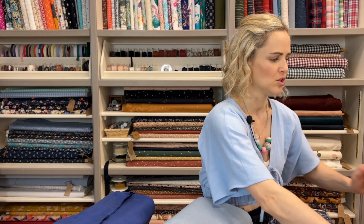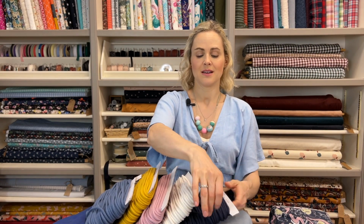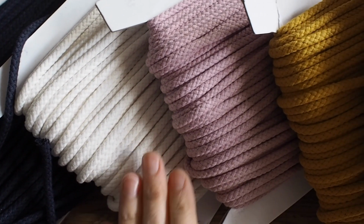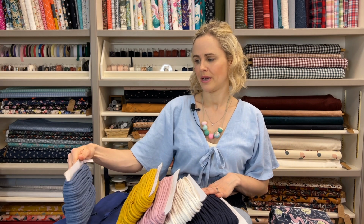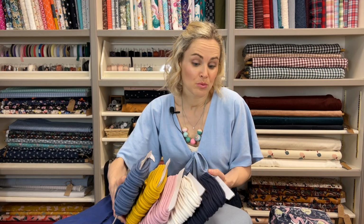Then I also wanted to show you something that we have added onto the website, which isn't fabric but obviously related to, is a really nice range of cotton cords. So these are perfect on the drawstrings of hoodies or jumpers, jogging bottoms, trousers, that sort of thing. They're just a really lovely quality of cotton, a nice thickness, and come in a range of really lovely colours as well. So we've got a few basics like the navy and the cream and that kind of Pacific blue colourway, but then we do also have some pink and some ochre as well. So yeah, I just wanted to point out that we do have them now.